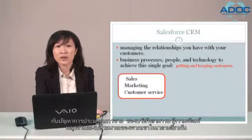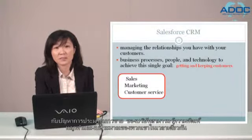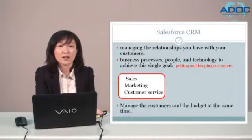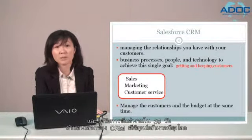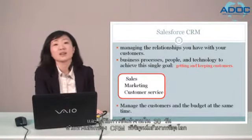With Salesforce cloud computing platform, a company can manage their customers and budget at the same time and get up and running in 30 days with the world's most proven CRM solutions.